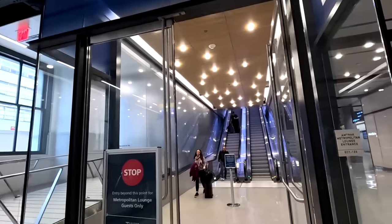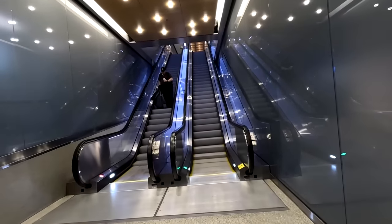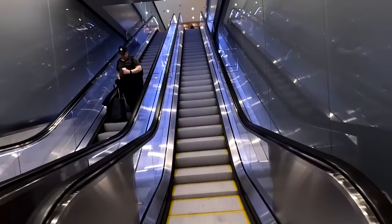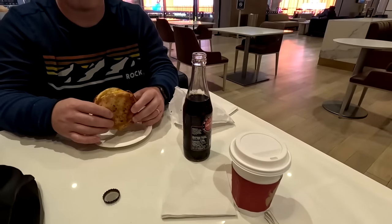Trip starts in the Metropolitan Lounge. We have business class seats, which does not give you access to the lounge, but we do have Executive Select status, so we were able to access the lounge that way.